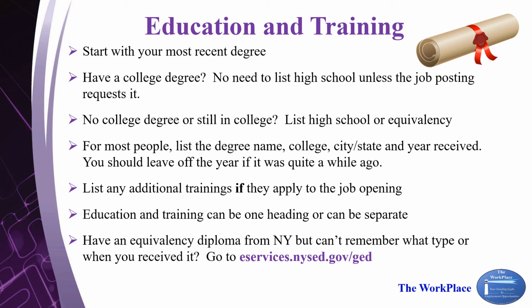List additional trainings you've received only if they pertain to the job you're applying for. For instance, if you completed a grant writing course and your new position might require you to write grants, you would definitely include it. But if you took that grant writing course and you're applying for a position as a welder, it would make no sense to include it.